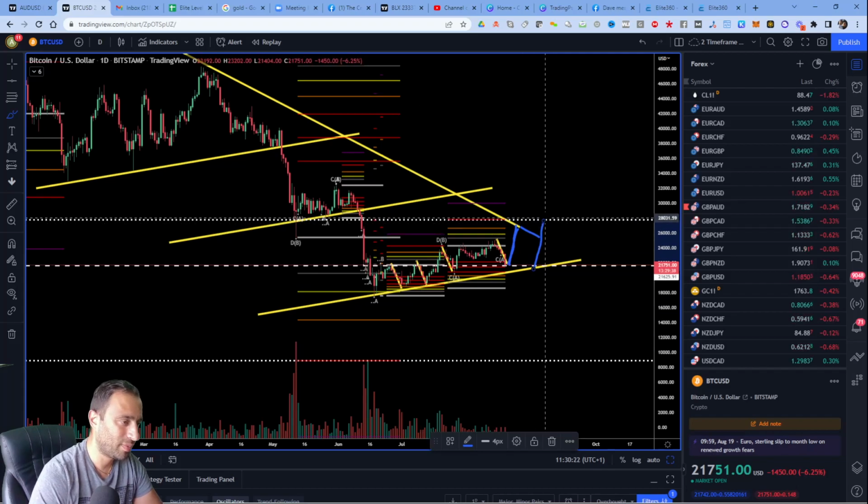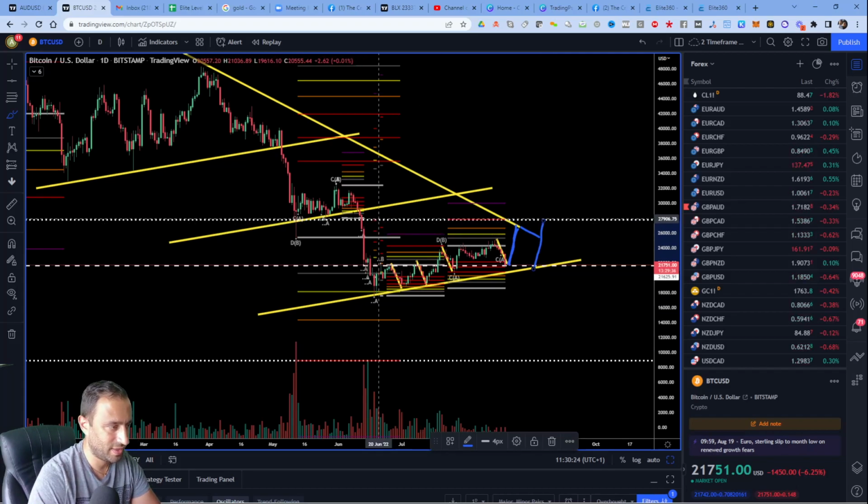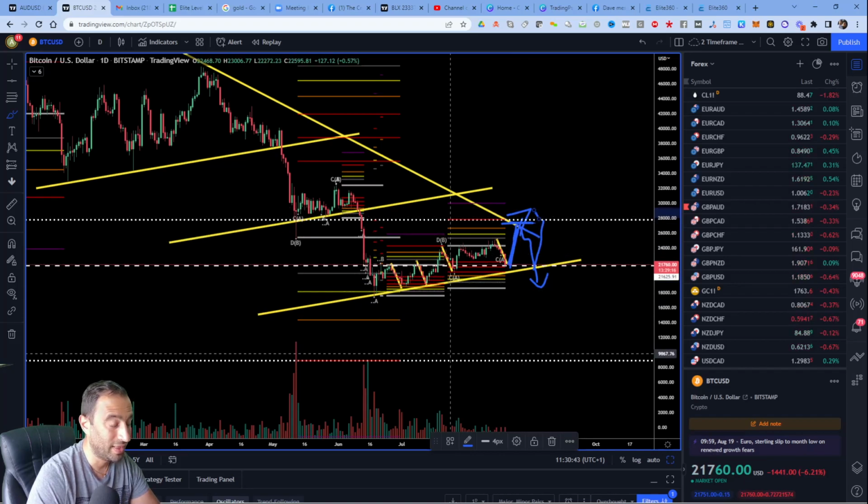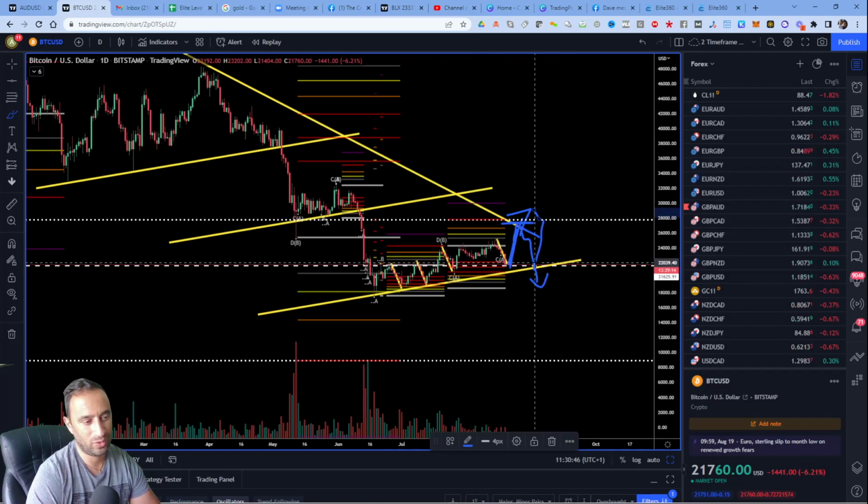Now, what I like about this 1618 target here, guys, is it also matches really nicely with this old support here. So it could be a case that Bitcoin rallies, we hit this area here, and then potentially what we've got to look out for is, is this line going to break down, or are we going to break the long-term trend line? Now, that is still to be seen.